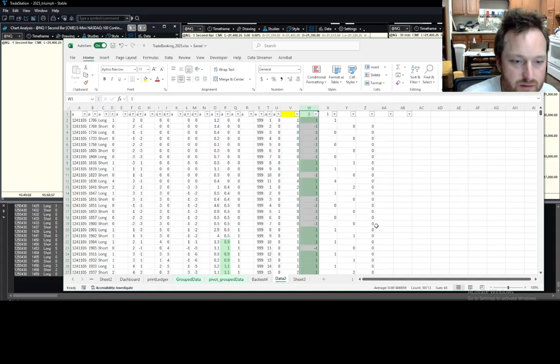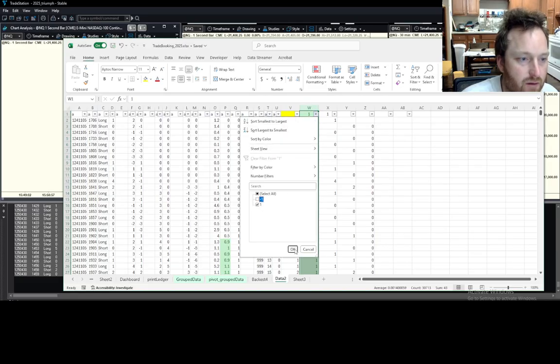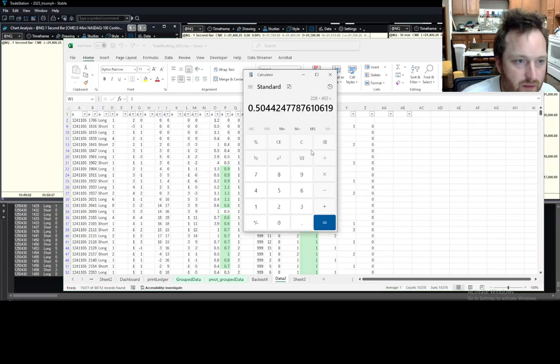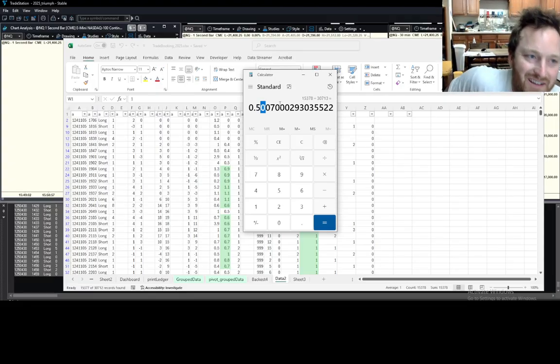In total, there's 30,713. Okay. 30,713. 15 of them happen to go a 1R. So 78 divided by 30,713. 50%, 0.07%. So whatever. Basically, it's 50%. It's crazy how everything's so accurate.